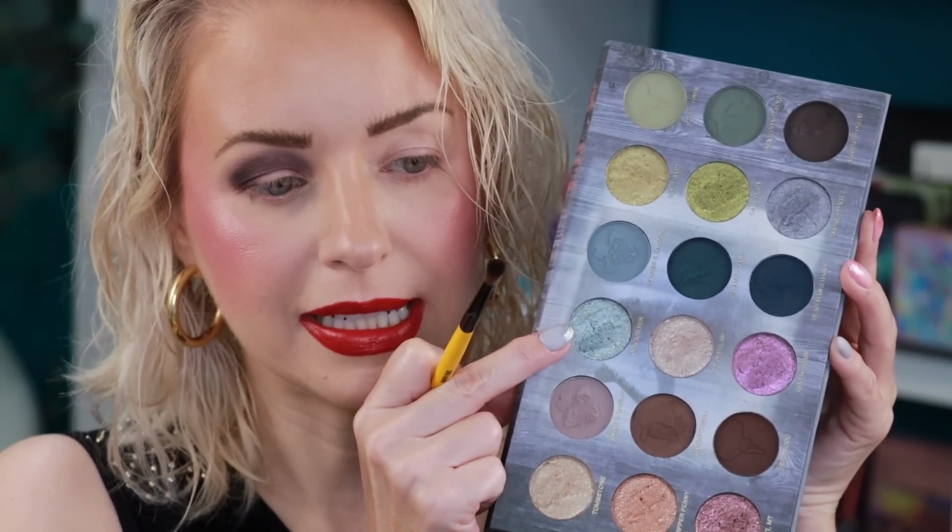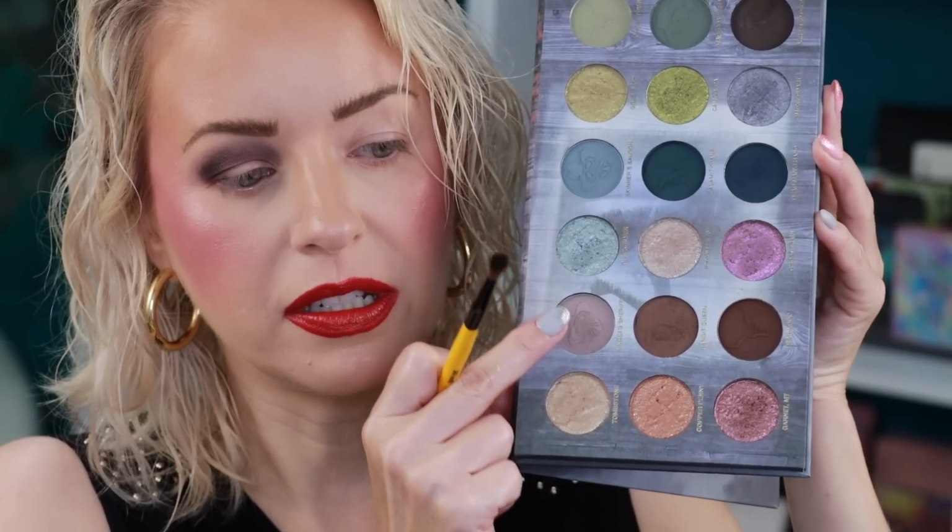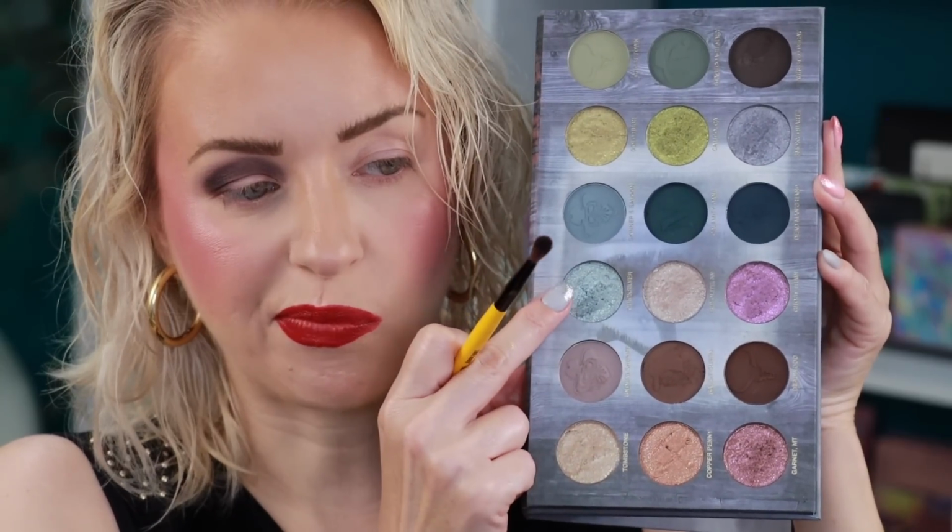Not mad about it. Now let's do a shimmer shadow. I'm kind of leaning maybe towards this one or even this one. I think I'm gonna go with this one. This one is called Quicksilver. I'm taking this on a damp Morphe M124. Maybe I'll focus this on the inner half and we'll do something else for the outer half. That way we can try as many shades as possible.